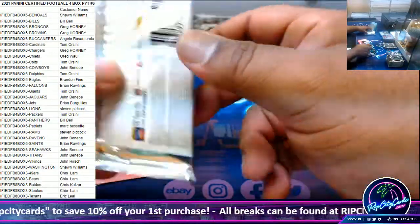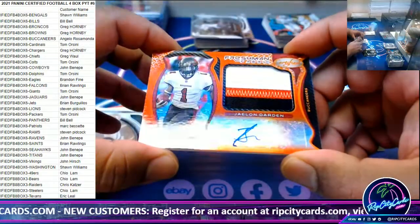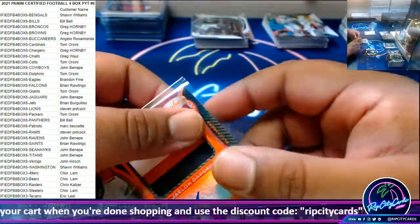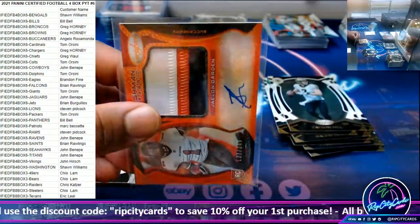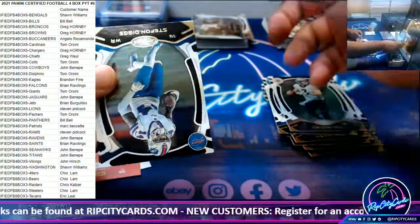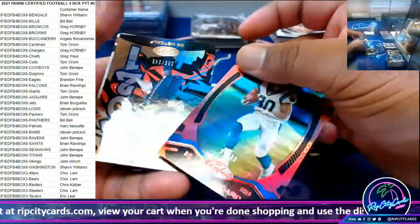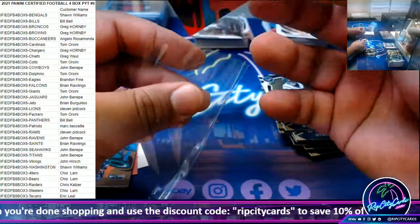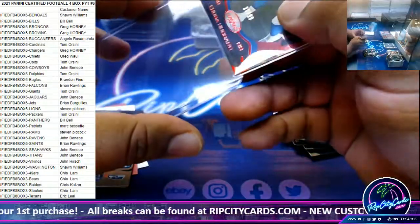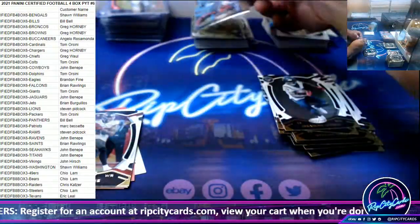Still not done yet, TCU. Got Jalen Darden to 249 RPA Bucks. What's up, Brandon? The Bucks almost always have really nice patches. Three colors on that. New guy mojo for Angelo. We've got Chuba Hubbard, 99 rookie Panthers. I don't know how you pronounce that guy's name. Chuba. Maybe it's Cuba. I don't know. DK Metcalf, 249. The 2021 insert.